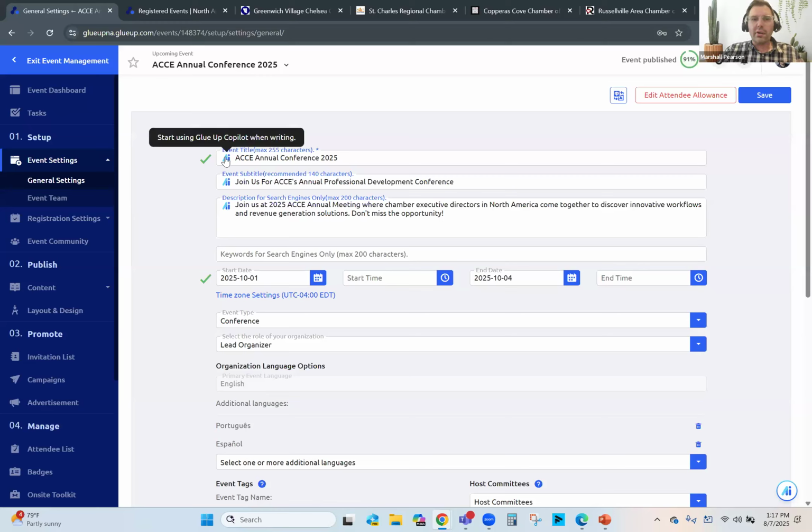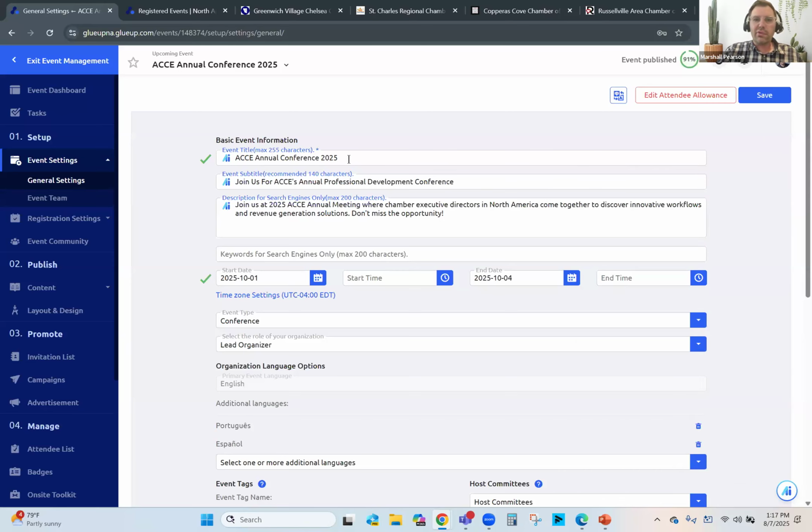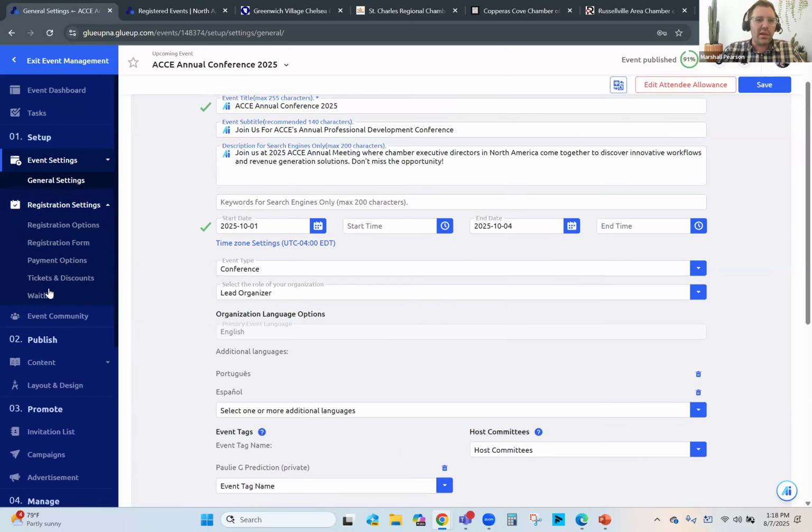But right now, there is assistance built into the tool, not only to provide you support on using the tool if you become a customer, to direct you to the correct resources to answer any questions you have, in terms of writing compelling event titles, subtitles, and descriptions that are going to be SEO optimized. That is part of what our AI Copilot will also help you do. You can, of course, tag events if you have different types. They can have host committees. Won't go through all these settings, but that's part of it.